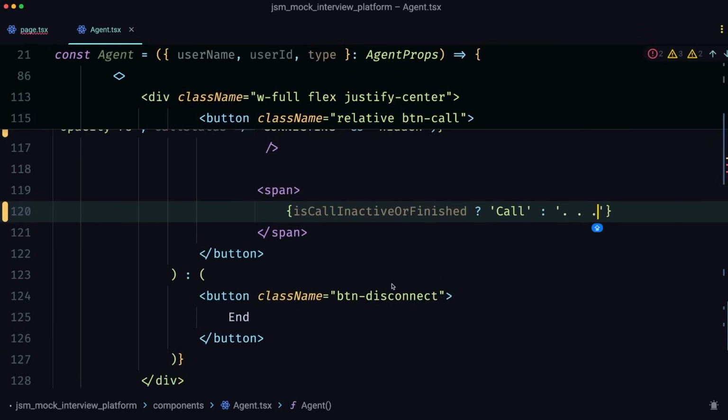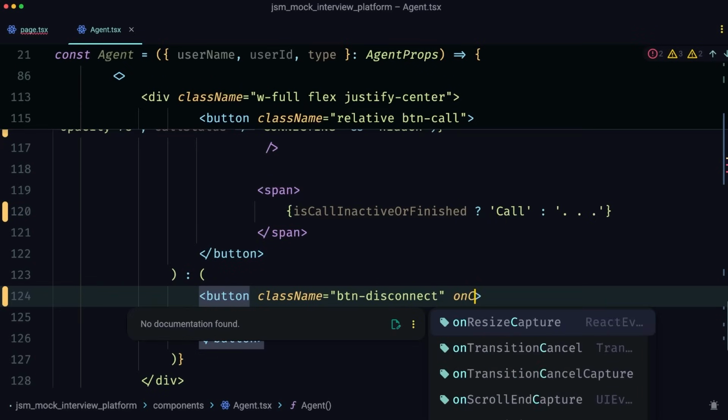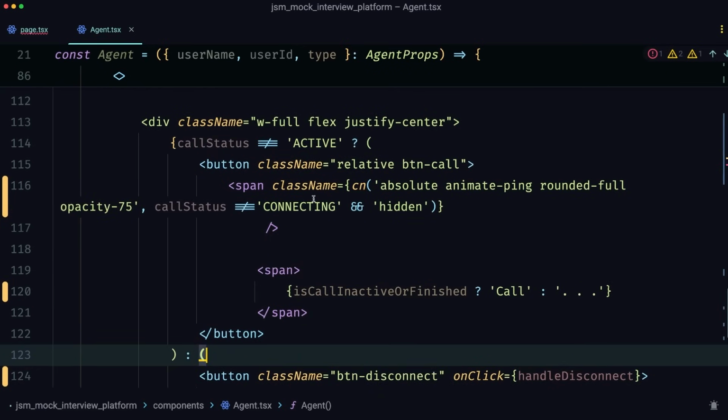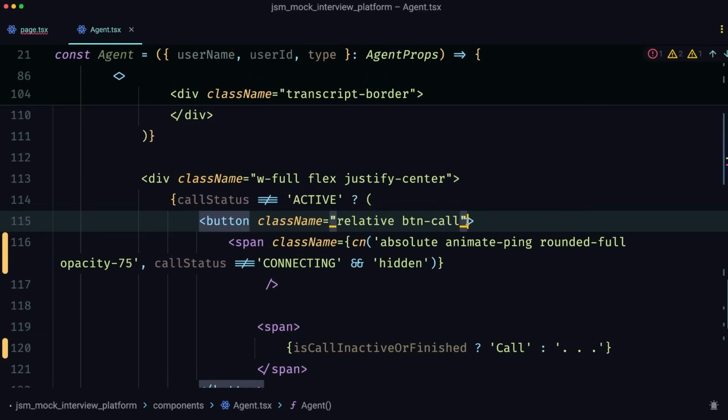And most importantly, when we end the call, we can do that with this button click. So I'll say on click, handle disconnect. But of course, how can we disconnect it if we didn't even start it in the first place? That's what matters the most. So on this button right here, that is supposed to say call, it's right here, btn call.